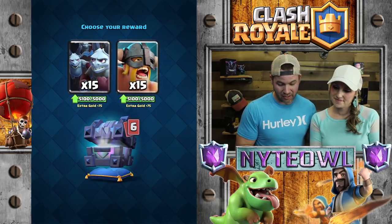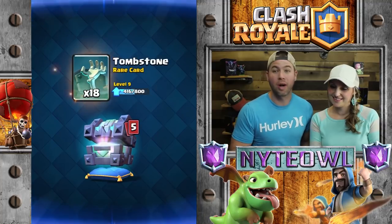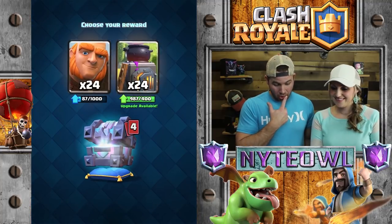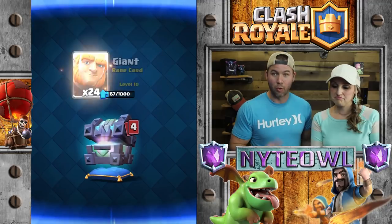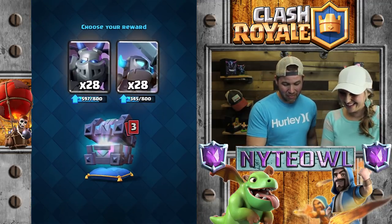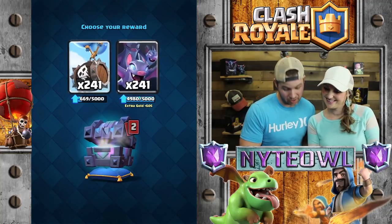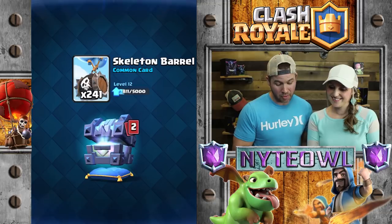I'm going to take neither, or Minion Horde. Doesn't really matter. Tombstones, definitely. I don't want any bond powers. Giants, absolutely awesome. We have to get some hogs so I can shave. We'll take Mega Minion. That's pretty rad, actually. This is a good one. Skeleton Barrel, which I'm excited about. Give me some hogs, please.